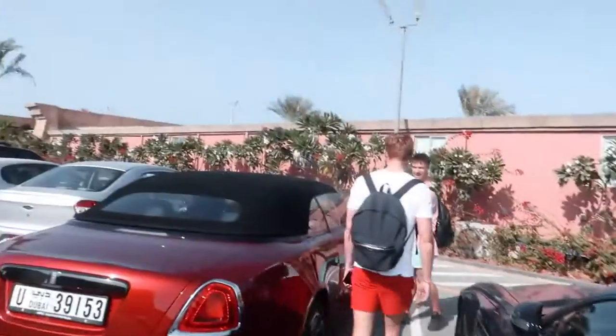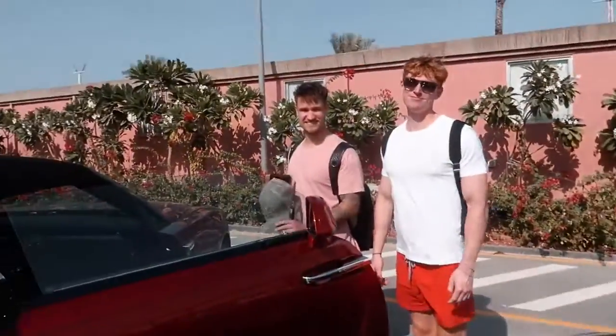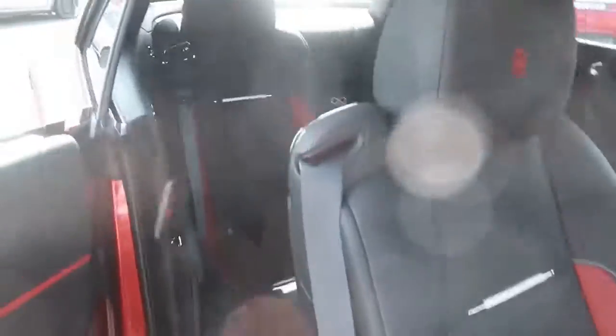Park. Now what are we doing? Food? Are you guys gonna take the roof off? Can't you? Yeah. Oh no. But I've got a glass roof, so that it's all good. Greenhouse. It is very nice.